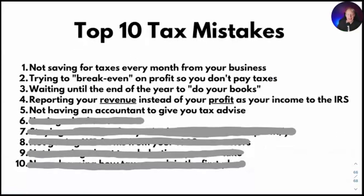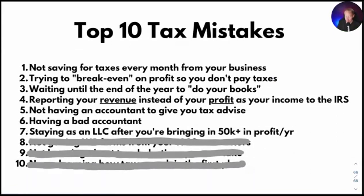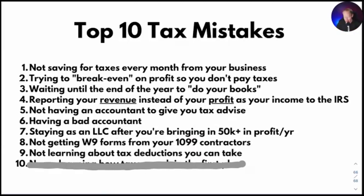Number 5, not having an accountant to give you tax advice. Number 6, having a bad accountant. And I will say 6.5, not being able to push back on your accountant. Number 7, staying as an LLC once you've passed $50,000 a year in profit. Number 8, not getting W-9 forms to your 1099 contractors. That's a big one. If you have 1099s, you've got to get a W-9 form from them so you can 1099 them. Number 9, not learning about the tax deductions you can take. Number 10, never learning how taxes work in the first place. We've just solved a lot of that over the last half hour.